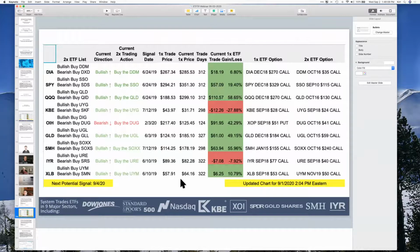Now, obviously, it would be better if you went into all 9 sectors. If you were in all 9 of these right now, I think if you add all these up and divide by 9, you're up 23% across the board, just with single ETFs. So yeah, it's very, very easy to do with ETFs in retirement accounts, specifically because we're dealing with pretty massive funds. I mean, the SPY is the largest ETF on the planet, and the Qs is not far behind. So yeah, it's pretty easy to trade in a retirement account.